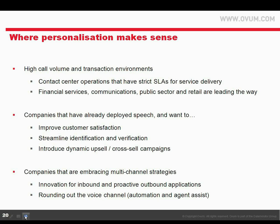And finally, personalization makes sense for companies that are embracing multi-channel strategies, and these are the companies that get it and are understanding the changing customer and the need to service customers across different channels effectively and consistently. So forward-looking companies are innovating when it comes to inbound and proactive outbound voice campaigns. They understand that the voice channel is still the heart of communications and are constantly looking to improve the customer experience. Now, these companies are rounding out the voice channel by improving automation and routing applications for agent assistance.